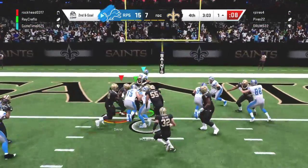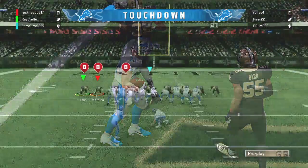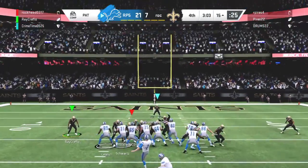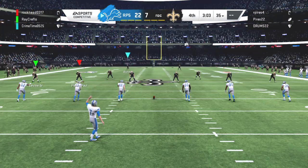On the ground, McCaffrey. And he is into the end zone. Touchdown, Detroit. It's a 1-yard touchdown and the Lions are able to grow their lead. No problem there on the extra point. And the decision to just kick the extra point winds up successful.